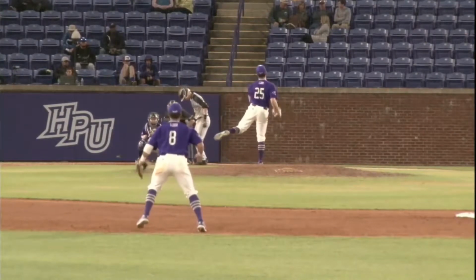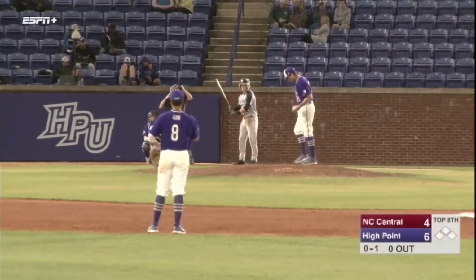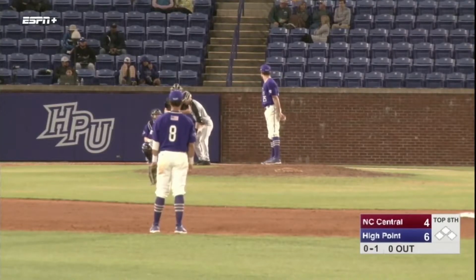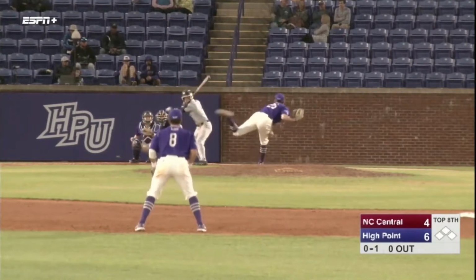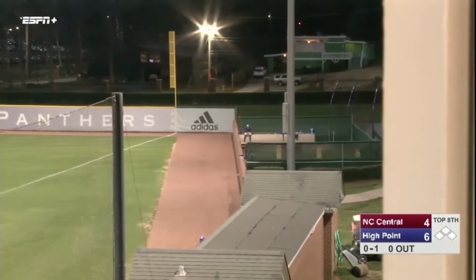First pitch from Hodges is knee high over the inside corner, 0-1. And in between innings, it looked like Cozart came out and had a word with a couple of the umpires, especially the home plate umpire, not really sure what that was for. As the next pitch is swung on and fouled away, 0-2.